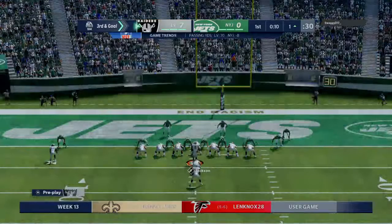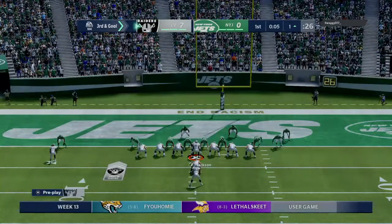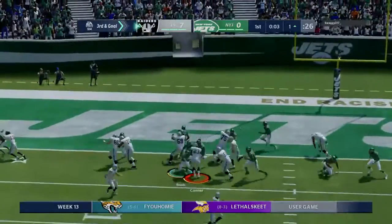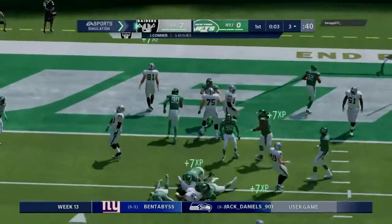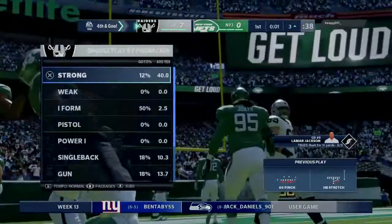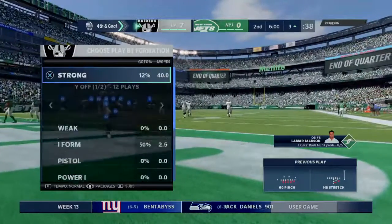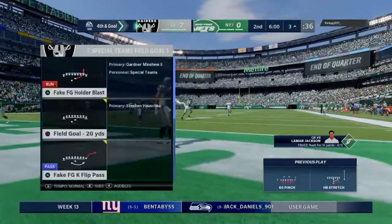Now, they'd really like to make the short field pay off. We'll see if they can, but this is 3rd and goal. They'll look to run with Conner, and this will result in him losing yardage. Back to the 3. After 1, 7-0 on EA Sports. Raiders 7, Jets 0.